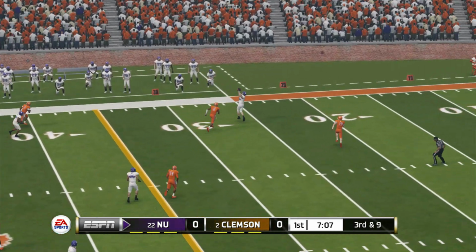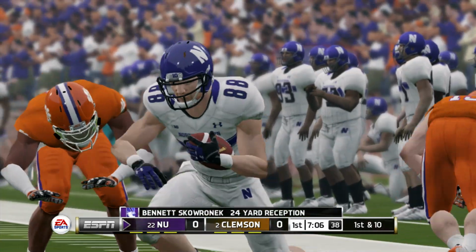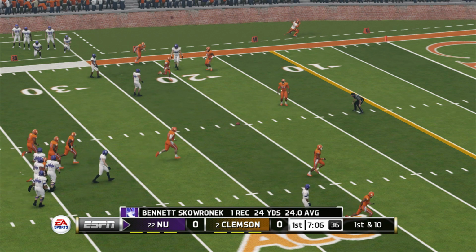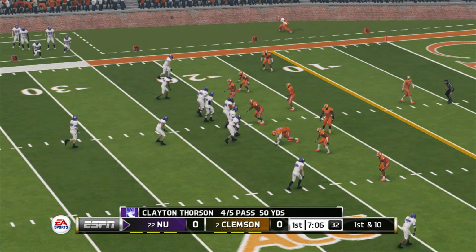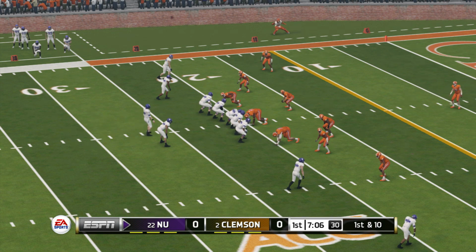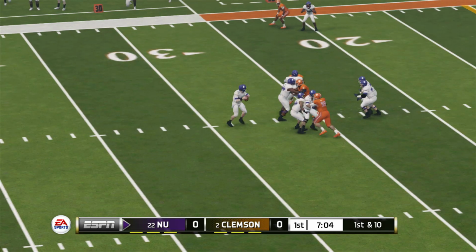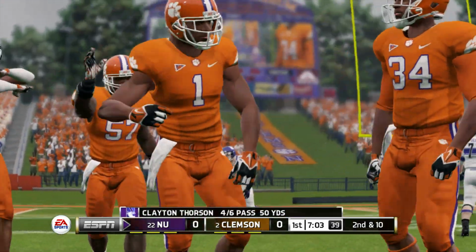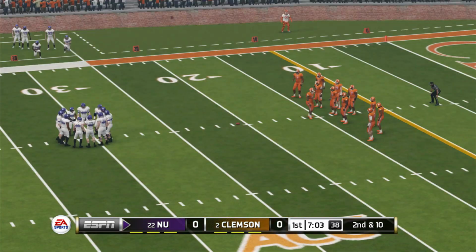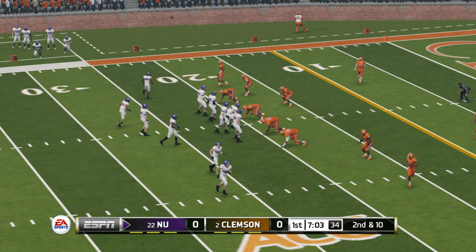He unloads it. Tackle at the 21. He is such a reliable target. You throw it anywhere near him, and this guy's going to get his hands on it and make a catch. Just throws this one away. Second and 10. Ball on the 21-yard line.